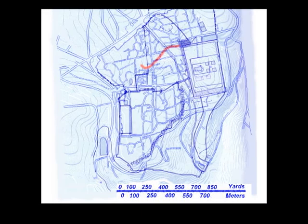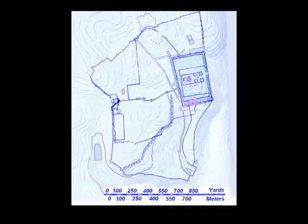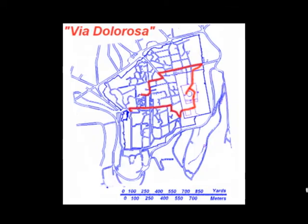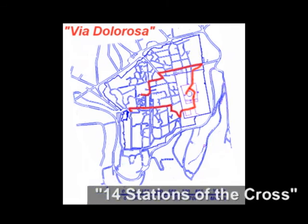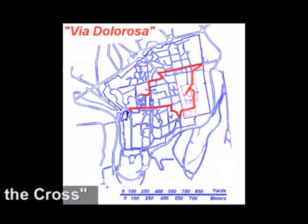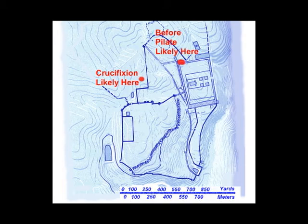Today, it has many curves following the streets of the Old City. The grid in Jesus' day was different than today, different than the Crusader period. Did you know the 14 stations of the cross are not observed until the Crusader period? So it is in the 1200s that 14 chapels were built by the Crusaders on the Crusader grid of Jerusalem to honor the journey from the Roman garrison, if that's where Pilate was, to the place of crucifixion.